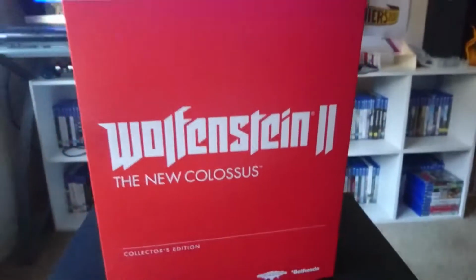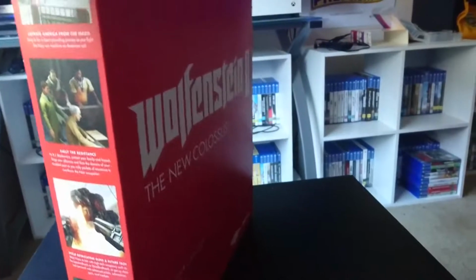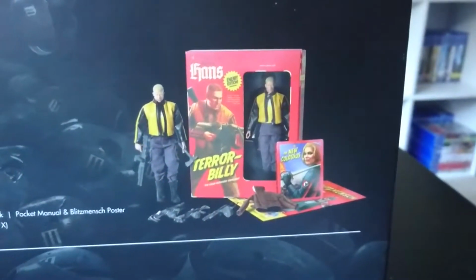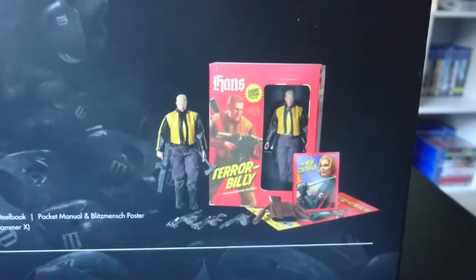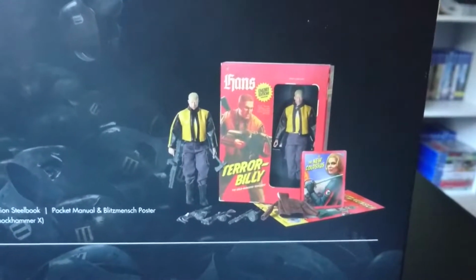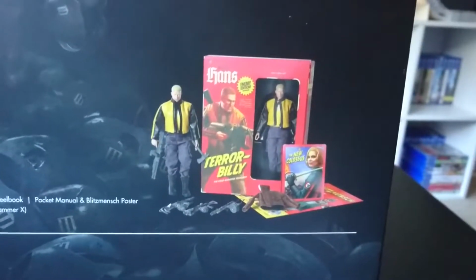Two seconds. So yeah, let's actually do this. This is the Wolfenstein one. As you can see, it's really unnecessarily big when it shouldn't be. There's what it's actually coming with. I'm not opening it because it'll take too long. Comes with the doll of BJ Blazkowicz, which I think should have come with a German soldier instead. I think that would have been more sufficient, but whatever.